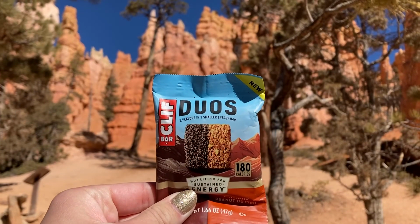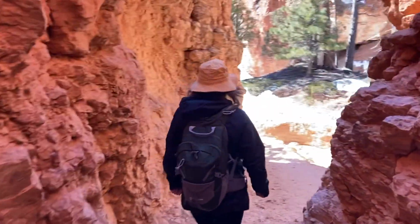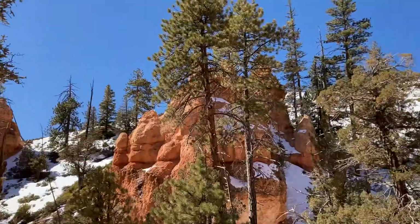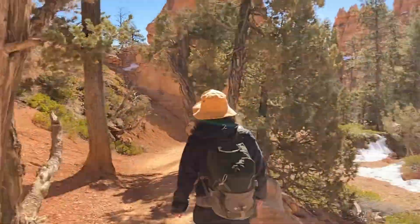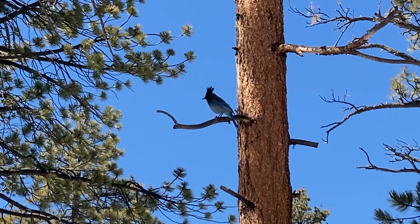When we were taking a break on the hike, I had this Cliff Bar and some Chex Mix. And like I said, there were cute birds here.